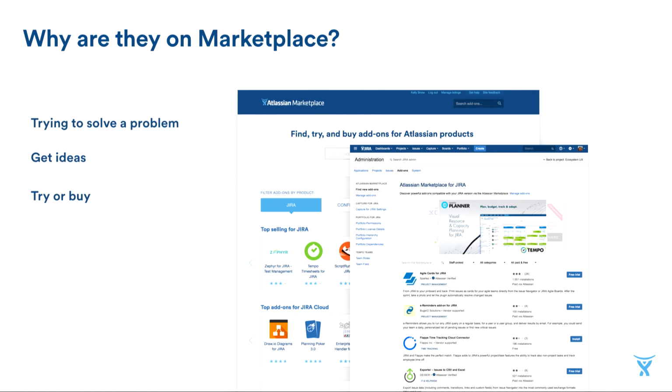We know that trying and buying is a lot easier from within the product, so they may do their research on Marketplace and then go in product to initiate that trial. We do have some other users that are coming back to see what is new on Marketplace. They're getting new ideas. Maybe they have a problem solved, but now they want to see if there's something else out there that might be helpful to them they hadn't even thought of.